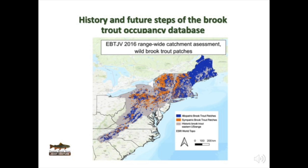Where we are, maybe a little bit where we're going, and I'm going to turn it over to Sean Rummel from Trout Unlimited. He's going to talk about their conservation portfolio, which uses range-wide data and a bunch of other metrics. And then Jason Coombs is going to walk you all through the modernized version of the occupancy database for catchments and patches. But we're just going to go a little bit down memory lane to get everyone up to speed with where we are.